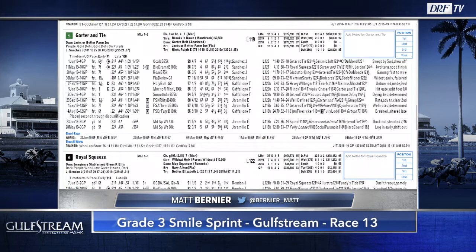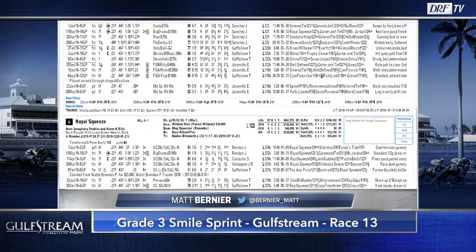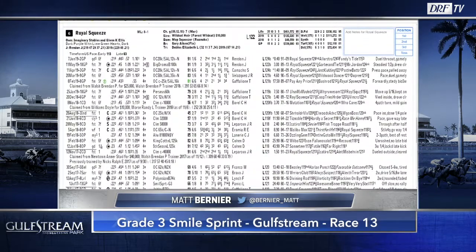and maybe that's a sign of things to come. We'll find out if he gets a little bit of pace, and that's the key for Garter and Tie, because he doesn't have a ton of early anything, really. He's going to be coming from the back. He needs a horse like Royal Squeeze, who we'll talk about right now, to go and keep Jalen Journey honest early on.